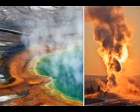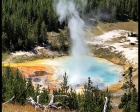Now, we know that Yellowstone has over 60% of the world's geysers, and it has over 10,000 geothermal areas, 10,000. And the biggest geyser of the world, which has had a lot of activity lately, Steamboat Geyser.